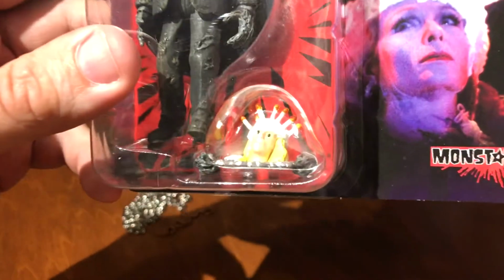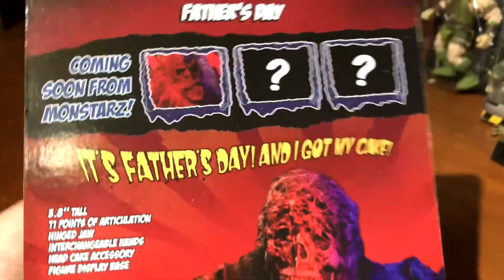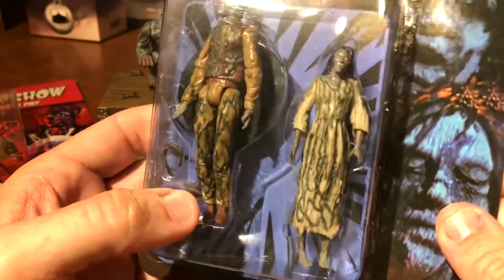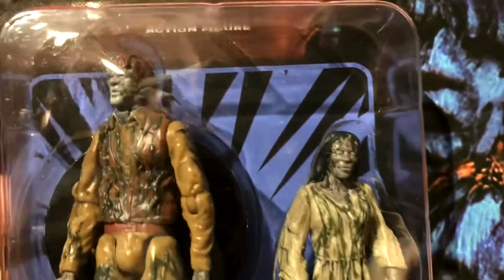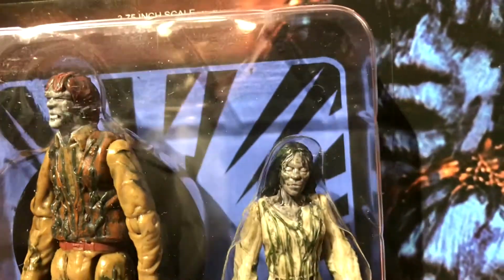You got her head there, second set of hands that replace the hands he's got, so he's carrying the tray. I don't think they have a picture on the back of him carrying the tray. And then Harry and Becky from Something to Tide You Over, and they come with little pieces of seaweed you can hang on them and hang around their neck, and they're not terrible. Again, for the scale, you know, could be better, but better always drives the price up.